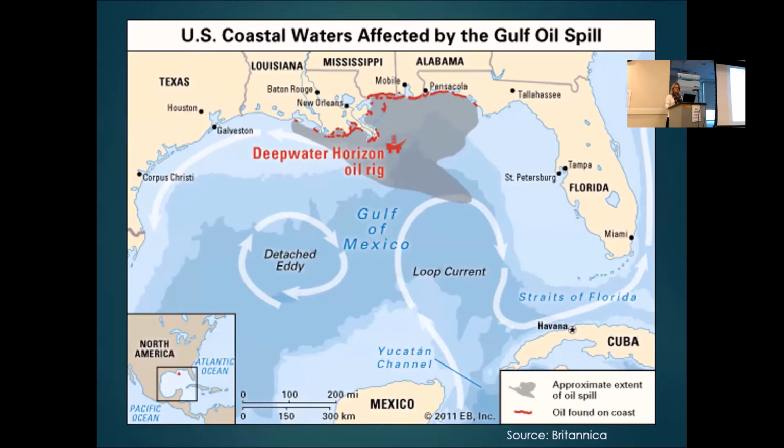Just a quick summary of the spill, which we've heard a little bit before. In April 2010, the mobile offshore drilling unit called Deepwater Horizon exploded, caught on fire, and sank in the Gulf of Mexico. In the tragedy, 11 workers were killed and 17 injured. And for 87 days, the well discharged over 3 million barrels of oil. This was unprecedented in scope and nature.